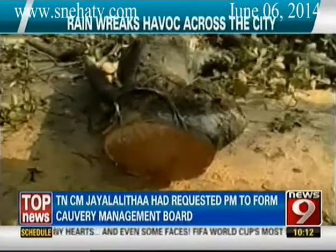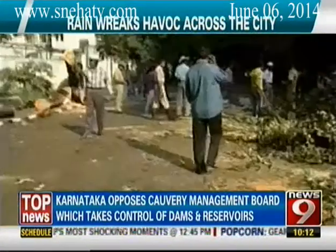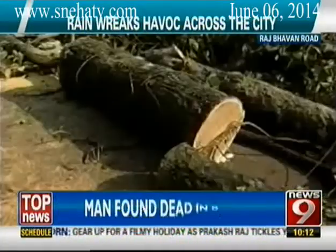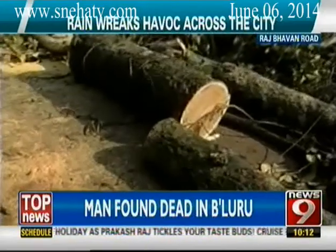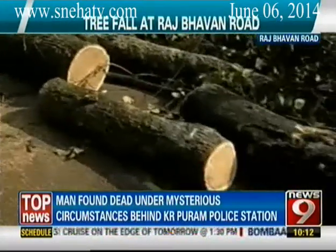Several low-lying areas in the city have been inundated due to the rains. In Mahalakshmi Layout's 10th road, several houses were flooded as well. The flooding happened because the drains in the area were clogged. In several areas, vehicles also got stuck in knee-deep water.